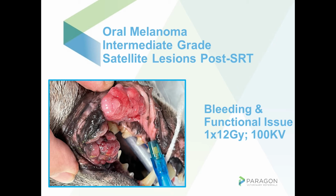Now the dog is biting onto these tumors and bleeding. Otherwise, the patient is just fine, is actually on the melanoma vaccine. So no evidence of metastasis as yet. So still about local control. So what we did, this patient came in for an X-ray and we decided to do the radiation on the spot. So I did 1 fraction of 12 gray.